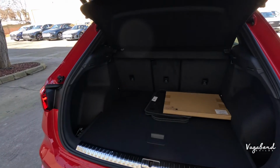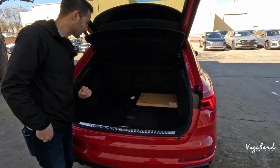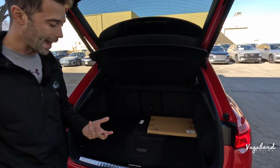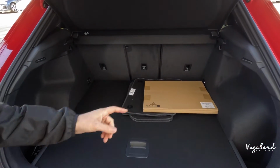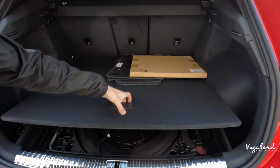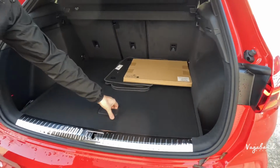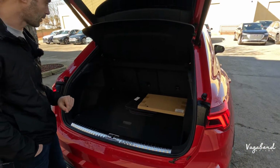Now let's talk cargo. So with that second row seat up, you have about 24 cubic feet of space. To drop that second row seat down gives you about a maximum 48 cubic feet of space. On the left and the right, you have a little bit of cubby room for personal belongings. What do we get that's under? The full size spare tire. Okay, that is very nice that you're not getting trapped out in the wilderness if your tire pops or something.